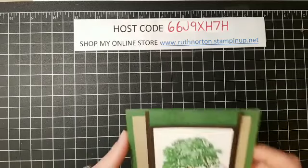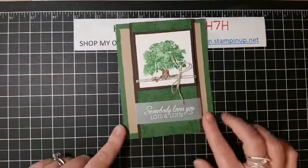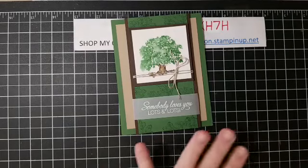Okay, but today we're going to talk about Lovely as a Tree. This is a card we're going to make today. And this is my favorite out of the entire stamp set. So I'm going to show you my stamp set.